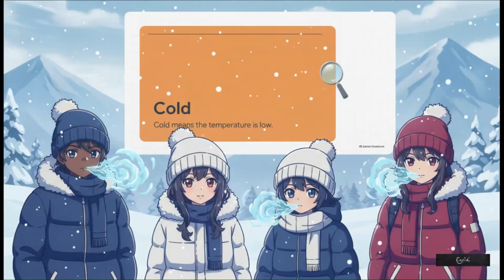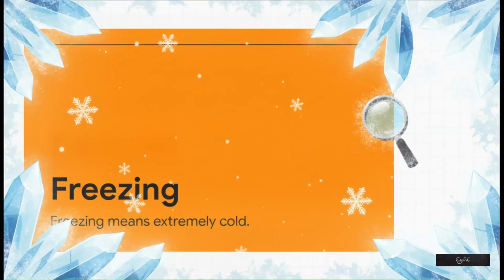Moving further down the thermometer, we hit cold. Cold means the temperature is low. So the crucial point here is that cold is the exact opposite of the high heat we started with. When it's cold, you're definitely going to need a jacket, for sure. And finally, at the absolute bottom of our thermometer, we have freezing. Freezing means extremely cold. This is literally the most extreme temperature word on our list today, used for describing the kind of weather where water actually turns to ice.